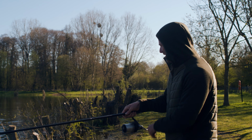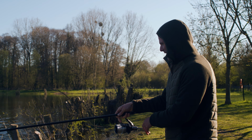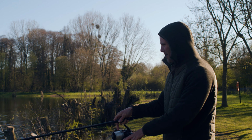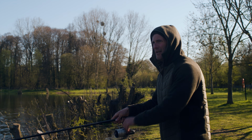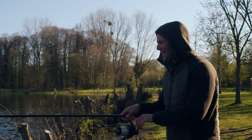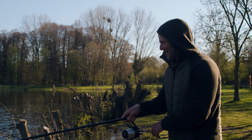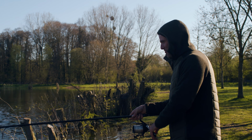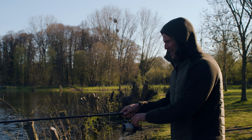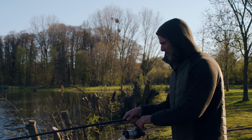Well, I did think that the session was over and that the chance of a morning bite had passed. Out of the blue, the corner of the island's done another one, and it looks to be another smaller male. I can't believe it. All the fish we've caught have all been males, all been like cricket bats, but everyone's welcome.